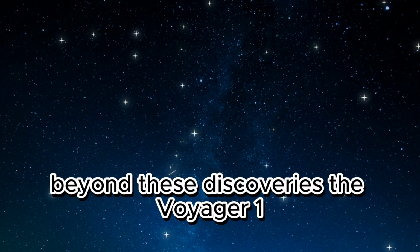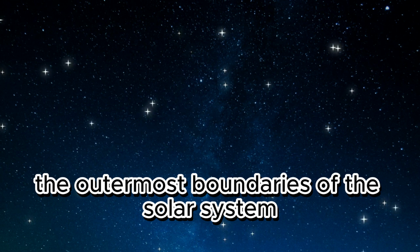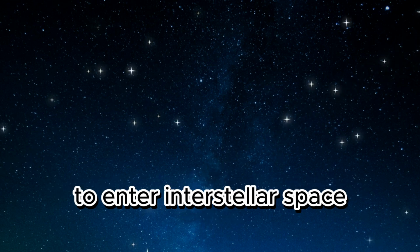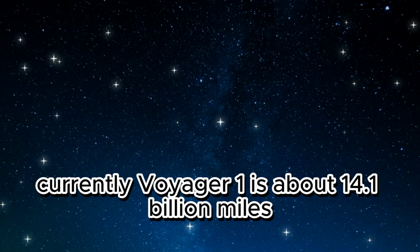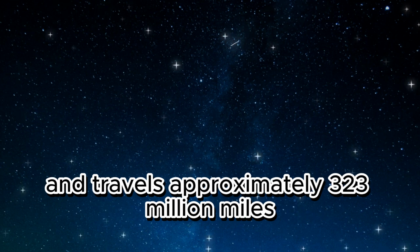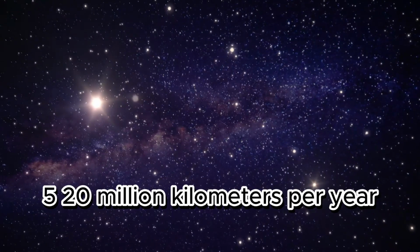Beyond these discoveries, the Voyager 1 and Voyager 2 spacecraft continue to explore the outermost boundaries of the solar system. In 2012, Voyager 1 became the first human-made object to enter interstellar space by crossing the heliosphere. Currently, Voyager 1 is about 14.1 billion miles, 22.8 billion kilometers, from Earth and travels approximately 323 million miles, 520 million kilometers, per year.